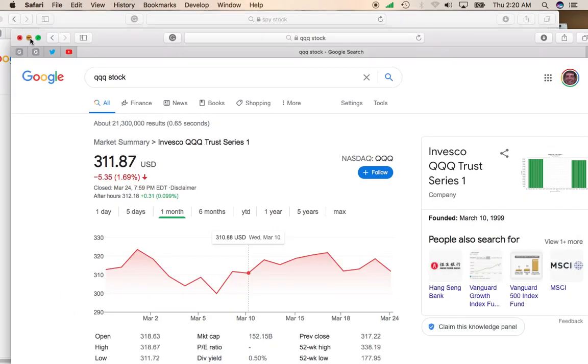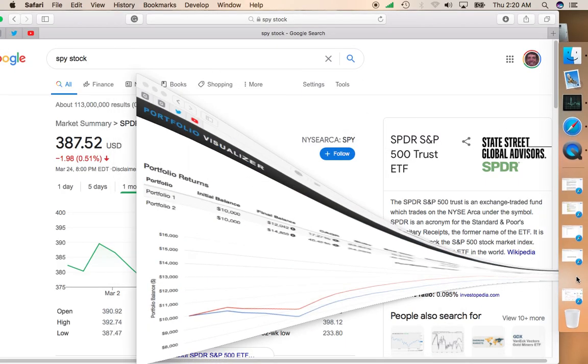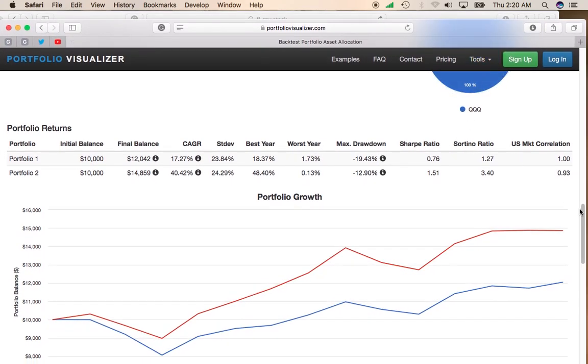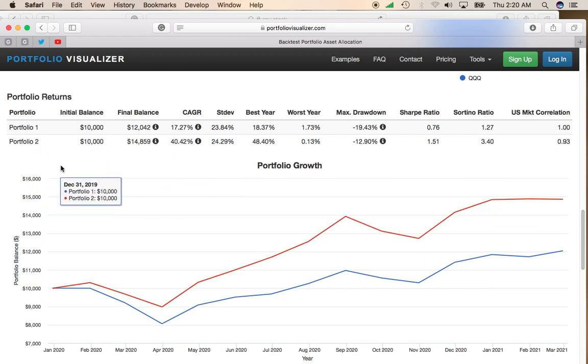So I'm just going to use Portfolio Analyzer here just to show you over the past year, portfolio number one is the S&P 500, which is the blue line here, which had a return of 17% with a max drawdown of almost 20%. The Nasdaq, which is the red line here, had a return of 40% with a max drawdown of just almost 13%. So the Nasdaq has been a much better performer over the past 12 months.